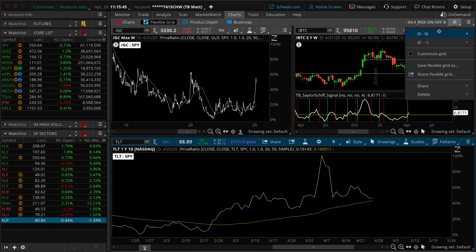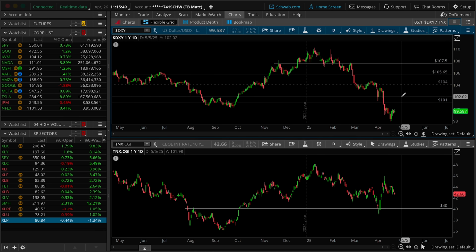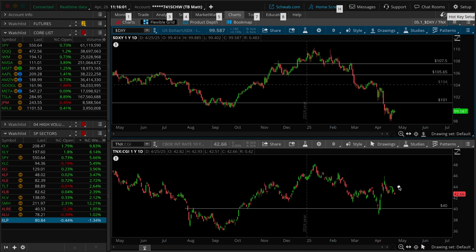Let's move into some of the dollar and see what's going on with dollar and rates, a little bit more fundamental here. Dollar's trying to find a little bit of a floor. I think that this is taking place as the comments are being relieved, so to speak, around Jerome Powell and his position at the Fed. You can see that rates here are going a little bit sideways towards the bottom end of their range.